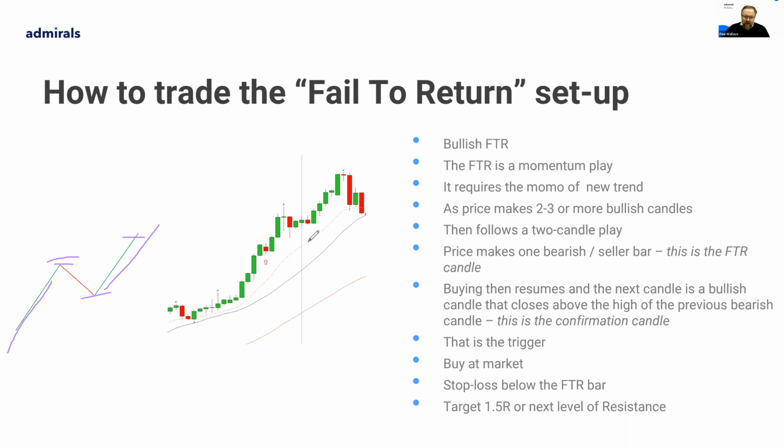Think about what has happened there. In this particular case, there's actually quite a lot of bullish candles, 1 single bearish candle, which is the FTR candle, and then the next candle, the confirmation candle, it's bullish, but equally, it closes above the high of that FTR candle, okay? Just think about that. There's a little pullback. It's that 1 candle pullback. The next candle has to be bullish, has to close above the high. That is all, the price action is giving an indication that this trend's got more to go.